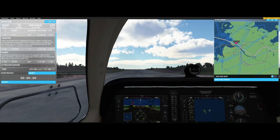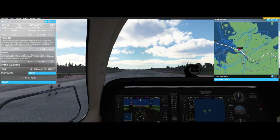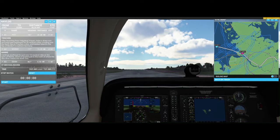Let's read what the first stop says on the navlog for the town of Marne. The navlog reads: after launching from Heligoland Airport, make a sharp turn and head east-southeast for 28 nautical miles, crossing over the North Sea to Trischen, a low uninhabited island in the Bay of Meldorf in northern Germany.